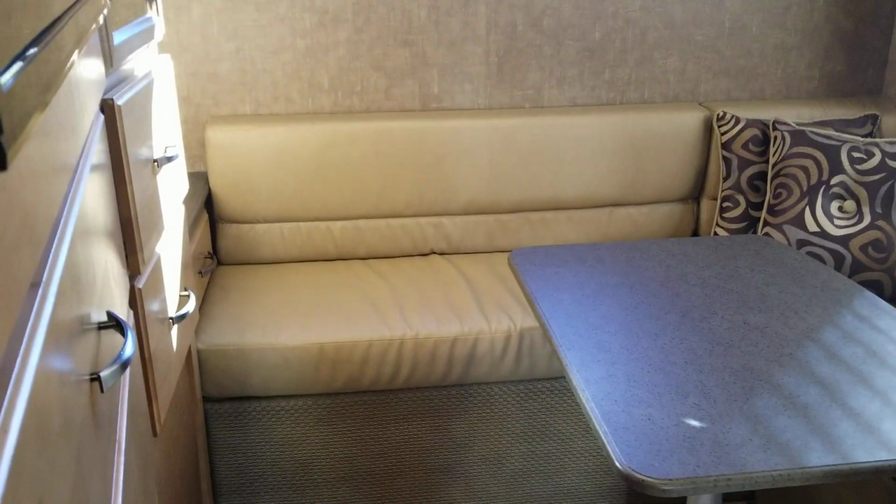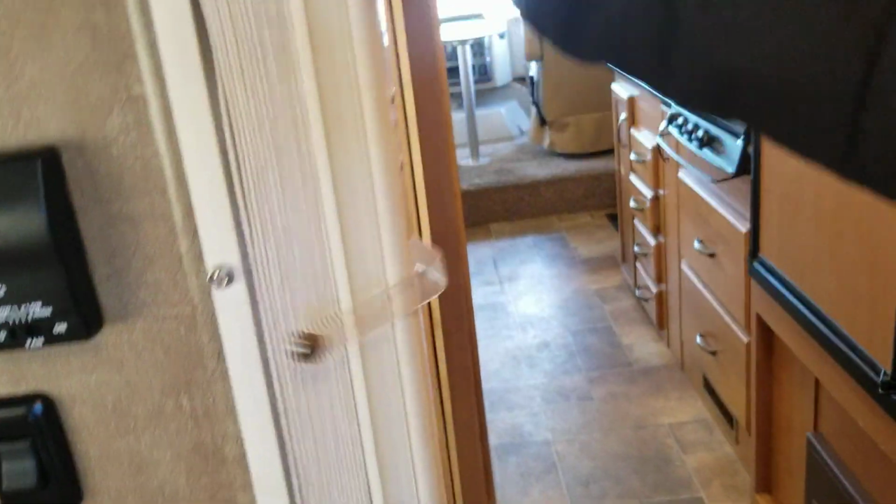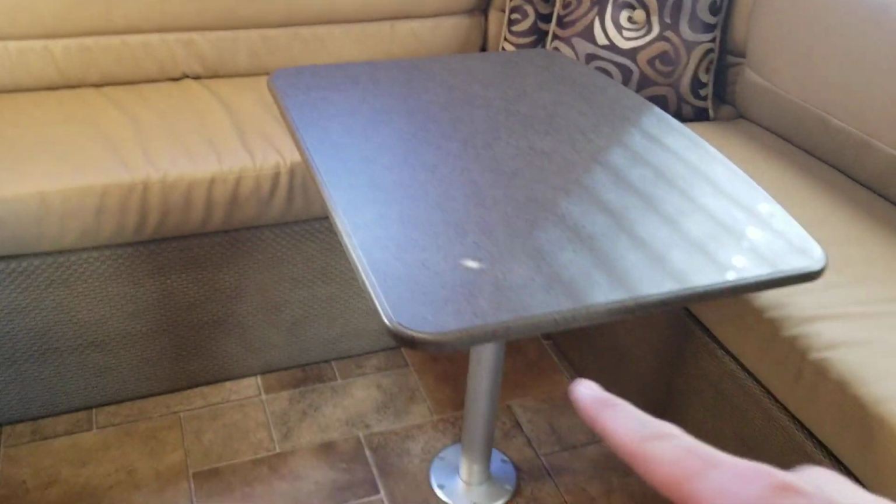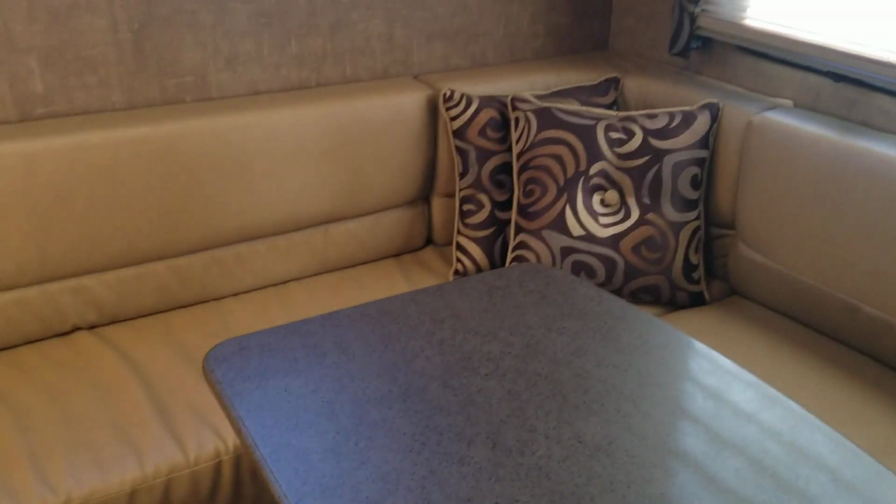All right. And then finally, we have the bedroom, the living/bedroom. Now we do have an accordion style door here. This will open, kind of give you some privacy to an extent. And you can see your AC control and heat control. Now this couch turns into a bed. You got to remove the table here, and you take all these cushions off and you flip it over.